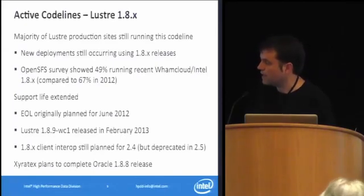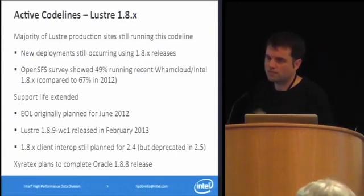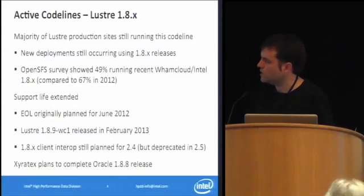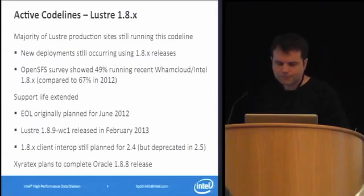And then finally, I did just include a mention here. Usually on this slide about 1.8, I've had a placeholder that just says that Oracle are doing their own 1.8 releases. I did talk to Nathan Rutman of Xyratex about Xyratex's plans in this arena, and he indicated that because they've assumed support responsibilities for remaining Oracle support customers, they do plan to release a 1.8.8 release at some point, so look out for news from them on that.